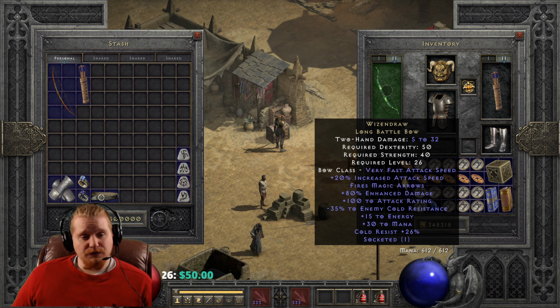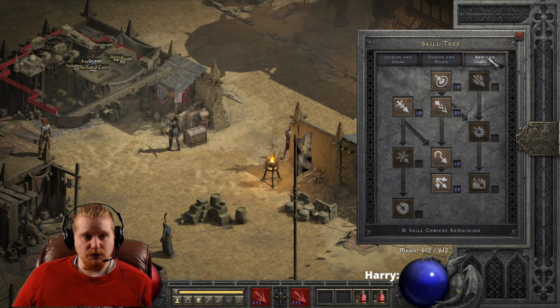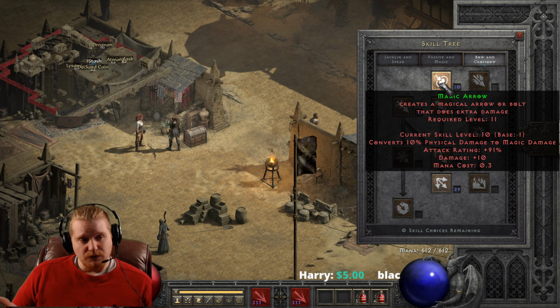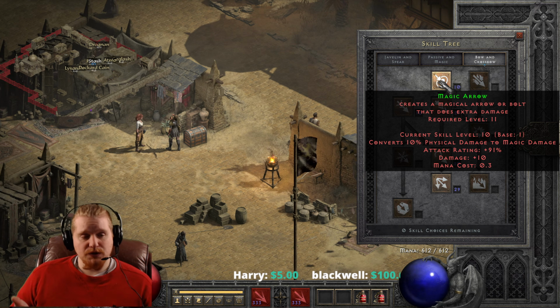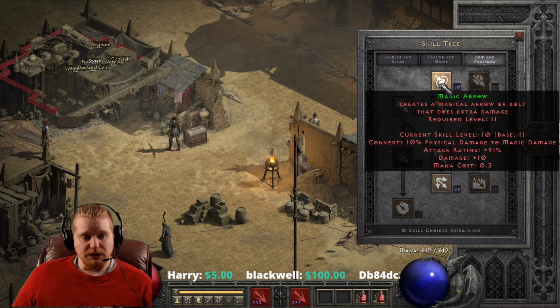We also have a Fires Magic Arrows mechanic, which is the magic arrow ability that Amazons have, and you can actually go and take a look at it. So as you can see, it creates a magical arrow or bolt that does extra damage, converts 10% physical damage to magic, gives an attack rating bonus, and it also adds a flat damage to the attack as well.